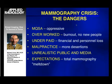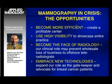Getting the next slide. The dangers are pretty much what I just outlined. That is, MQSA is oppressive, as well as all of the other legislation we're being subjected to. We're overworked, underpaid, subject to malpractice at a higher rate than anyone else in medicine. There are these unrealistic public and media expectations. In a word, we're subject to total mammography meltdown because of these dangers. But at the same time, as I mentioned, we have a real opportunity to advance what we're doing and not only survive, but thrive.